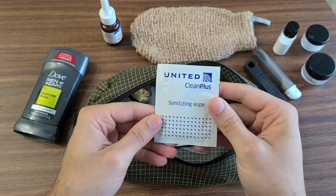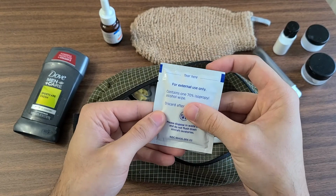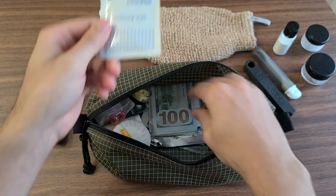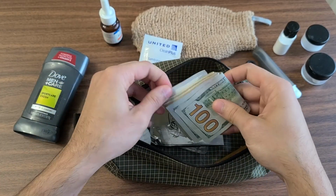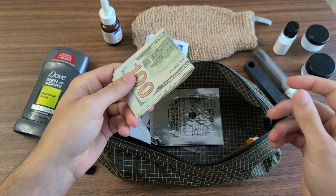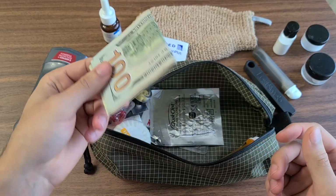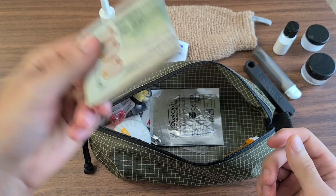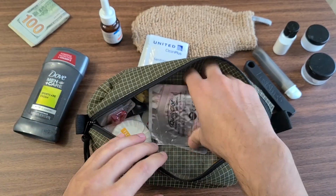So I actually got these on one of our flights, sanitizing wipes. I just tossed them in here. They're basically alcohol wipes, but you never know what you're gonna need that for. I do keep some extra cash. I've got another wipe. I keep some extra cash in here, especially when traveling. I don't like to carry it all on me, and since I use that for travel, this just kind of stays in here all the time.